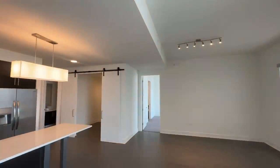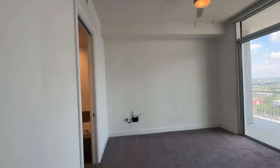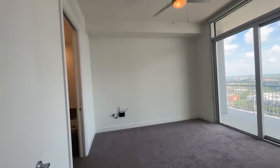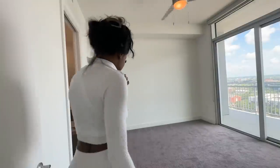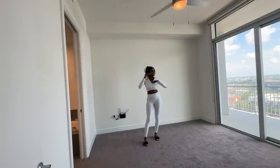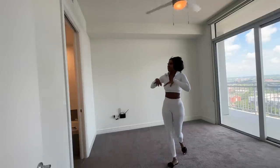Okay, so let's get into my bedroom. It's carpet, which I'm so used to. I always wanted wood, but I appreciate the carpet vibe because it gives a homey vibe. And it's a decent size. It's not the biggest bedroom, but if I need to upgrade, we're gonna upgrade. But baby, we're starting decent and then we're gonna expand.